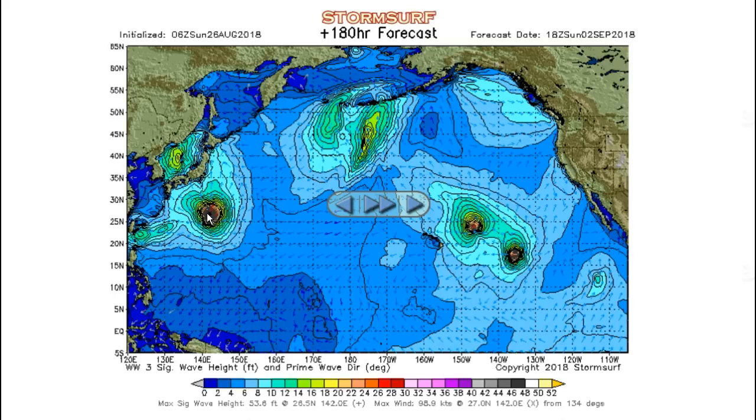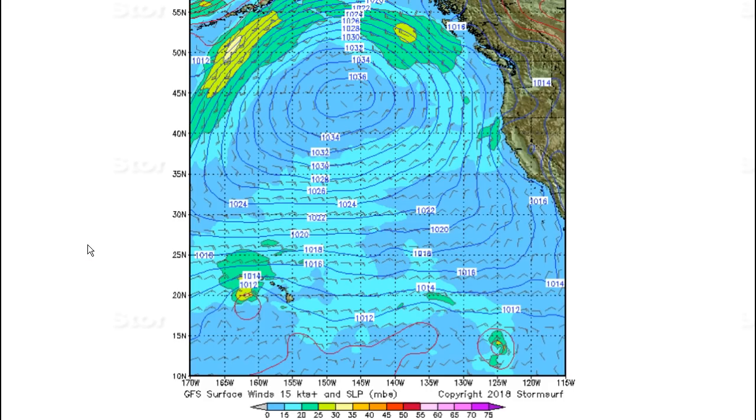But the models do suggest some hope a week out for the North Pacific. It's about that time when things start slowing down in the south and start picking up in the north. And so this would be about right on time. With no swell imminent, then what's next?